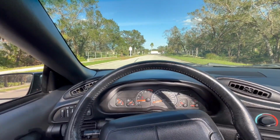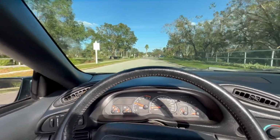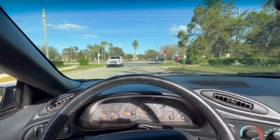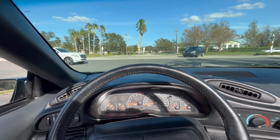Underneath the hood, you got the 5.7 liter V8. Definitely a good little powerful engine. I wouldn't say it's the best on gas, but it's 2024 going on 2025. We're gonna spend a lot of money on gas. But other than that, it's just a fun little car to take home and take the family in.